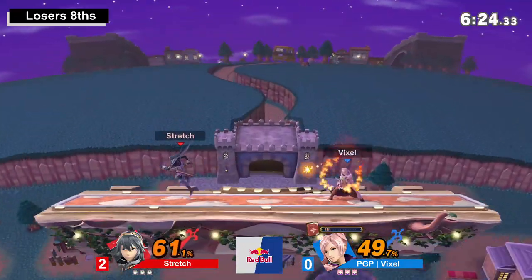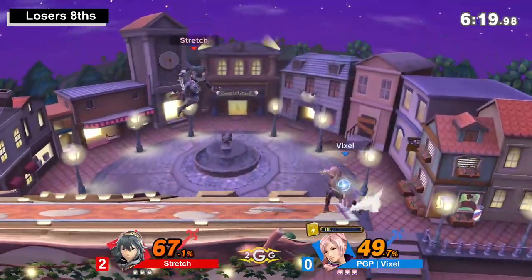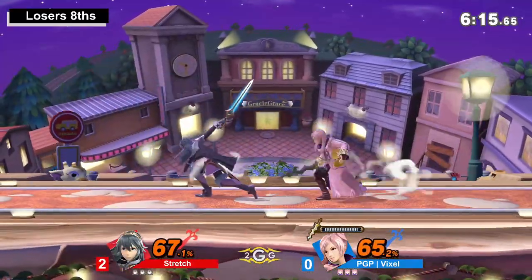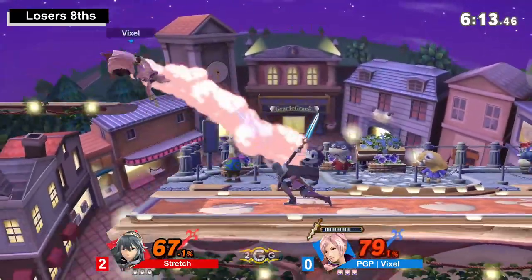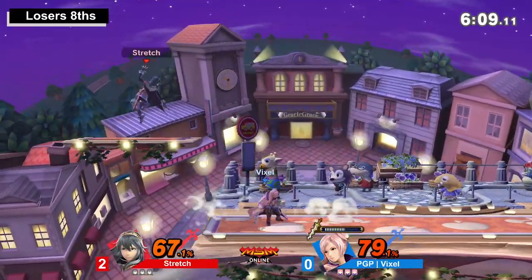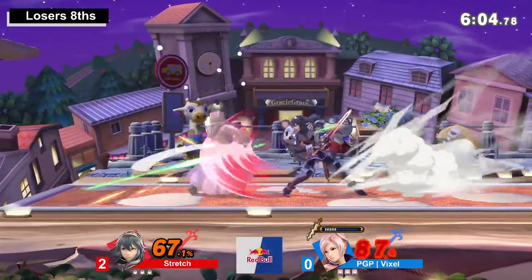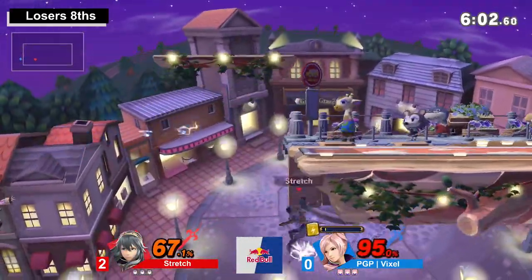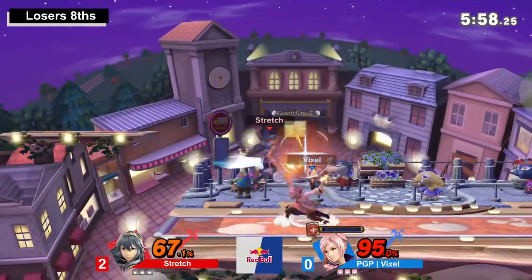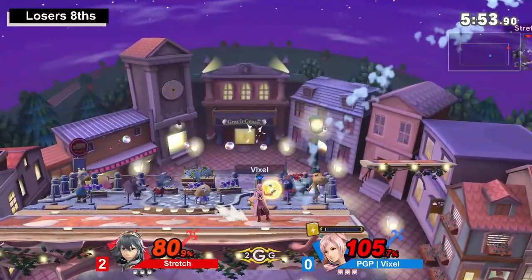He tried to play very patiently with the platform pressure, missed slightly, and then got hit by like 12 up airs. They got hit by a few other moves after that too, and now they're just struggling here. Vixel got one small opening and just took advantage of it. Great dancing blade though. Oh, almost.